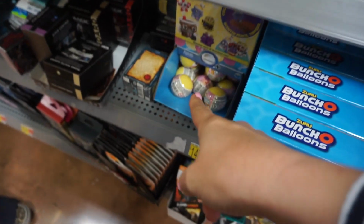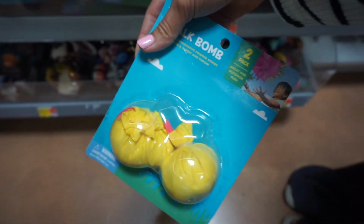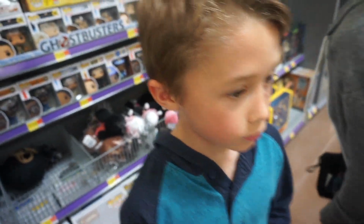Can I get one? What's those? Little mystery things. What is this? A chalk bomb? That looks kind of cool. Stitch Pop is? You have been wanting a new pop. You've been begging for a new pop. But these are not the kind I want. That's not the kind you want? Okay, we'll just keep looking then. To the toy aisle!